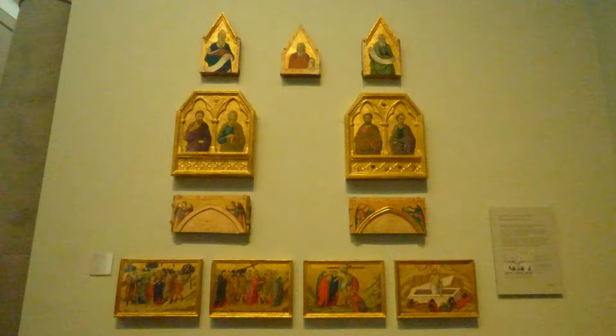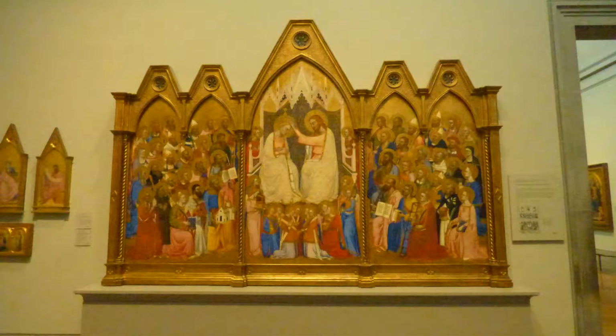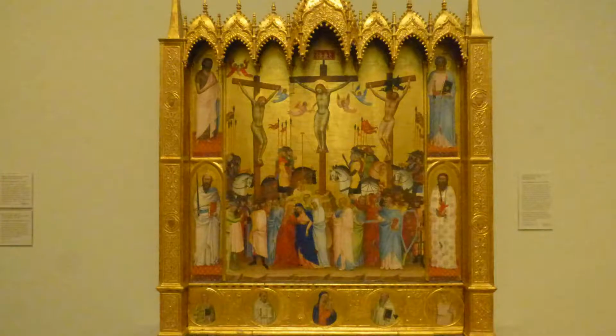These paintings come from the altarpiece of the Santa Croce Cathedral in Florence, Italy. And this is the altarpiece that came from the San Maggiore Cathedral, also in Florence, Italy.